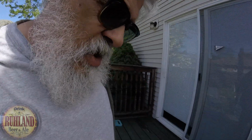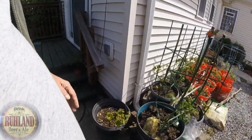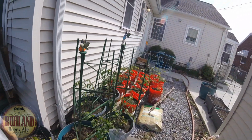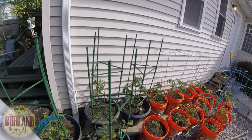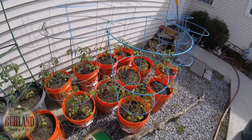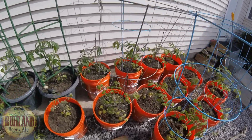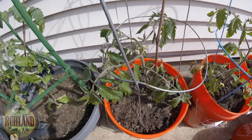Let's go see what we got going on over here. Some more grapes. And more tomatoes. Tomatoes in buckets. And we got some flowers coming out on them. According to the wife, I saw some flowers, she said. I don't see it now. Oh, I do, right there. There's a flower on that one.